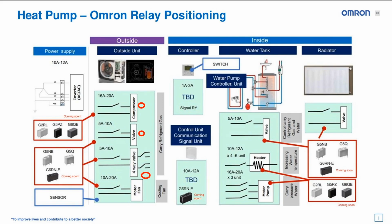For a compressor, for 16 to 20 amp switching, here we have listed our products that are most widely used for these types of applications. So G2RL, which is a 16 amp to 23 amp relay, G5PZ, which is a 20 amp sealed relay with explosion proof, and then the coming soon G6QE that supports 20 to 36 amps switching with that sealed explosion proof rating. And then when we're looking at those smaller level loads for valves and motor fans, we see the G5NB, G5Q, G6RNE, which is that upcoming product we talked about.